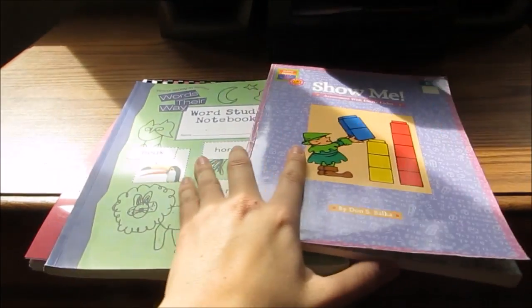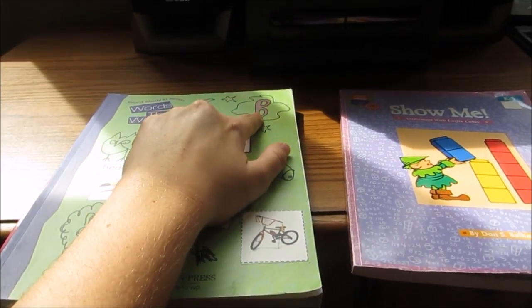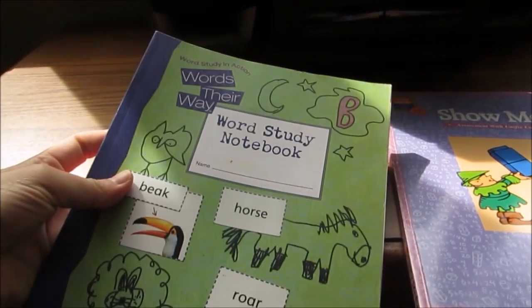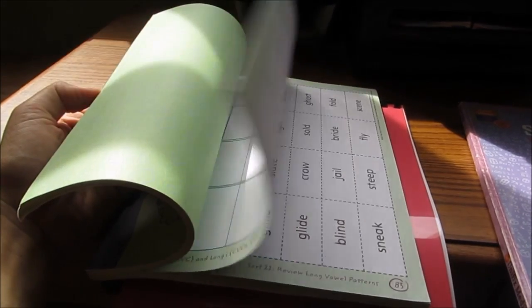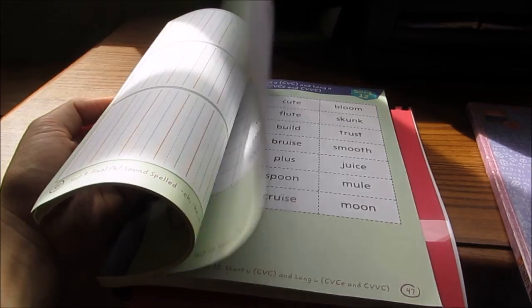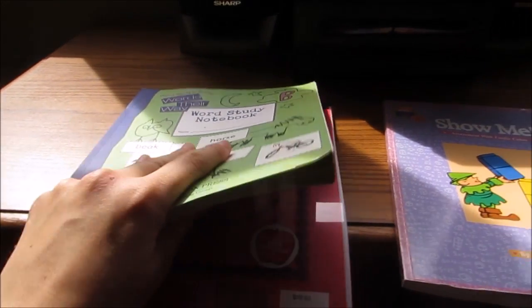So here's the piece of furniture. On top here I have books that I didn't use this past school year. This is the volume 2 or B of the word study notebook that we used this past year with my daughter. Like I said, she completed book A, but she didn't enjoy this at all. She did not like it, and I didn't like it either. So we're definitely not using this one. So this is gonna be a no.